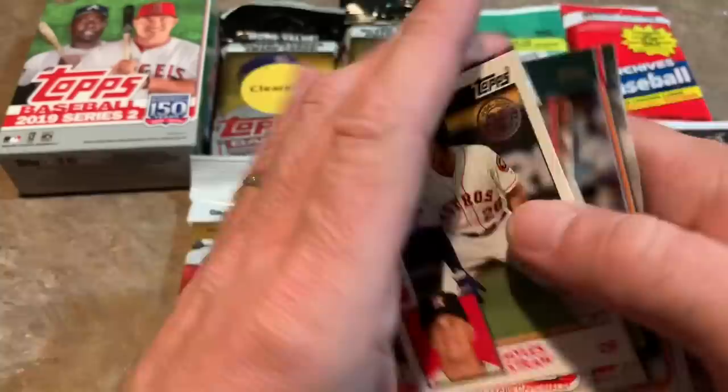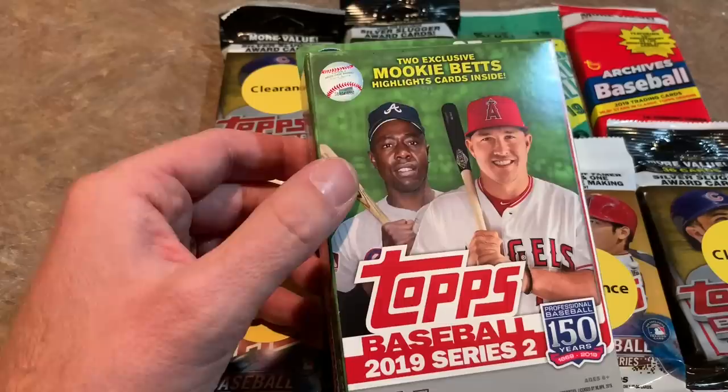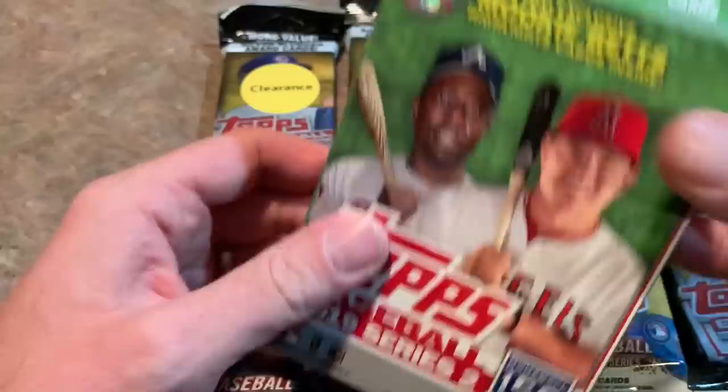So we still have our other big hanger pack here. Now, this was $10.48, which is a little bit more than you can get it for at Walgreens. I believe at Walgreens they're $9.99. So if you're really a stickler for the 50 cents, head out to Walgreens and pick up one of theirs and save yourself a little bit of money.